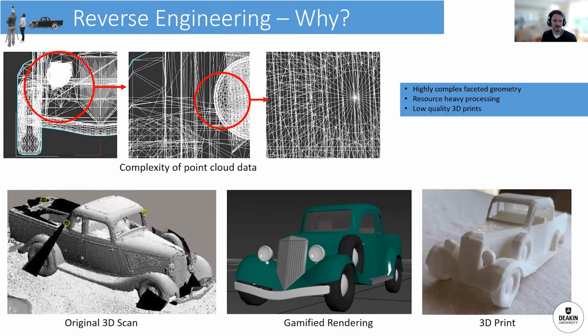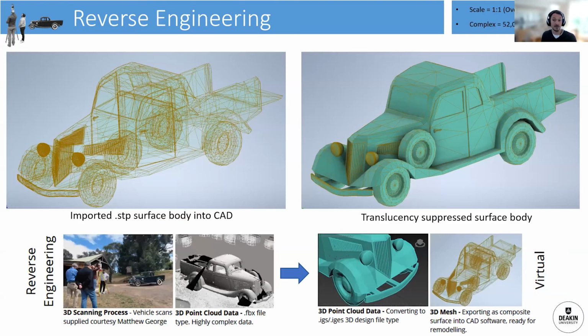However, when performing a test 3D print, that surface quality and the detailed aesthetic is actually quite poor and not really suitable as an interactive representation of that original object. To enable editing of the geometry, then, it must be imported into CAD and essentially used as a template to then recreate from scratch solid and editable bodies.